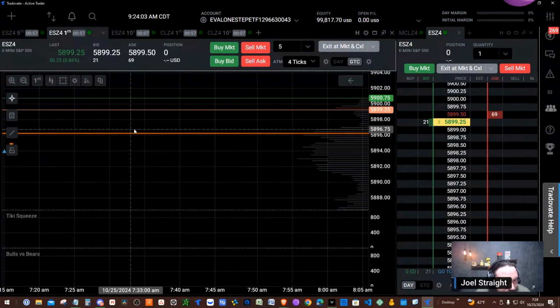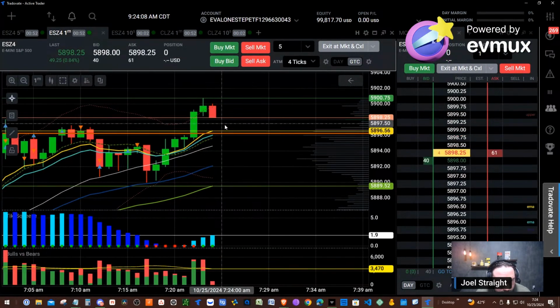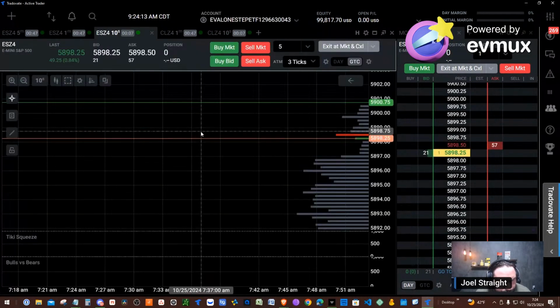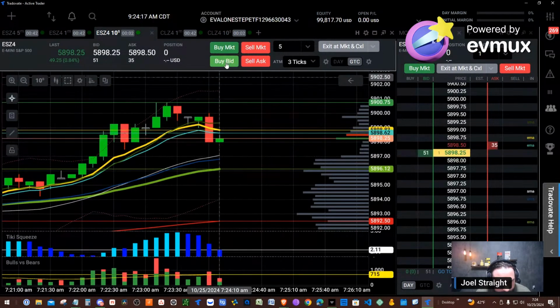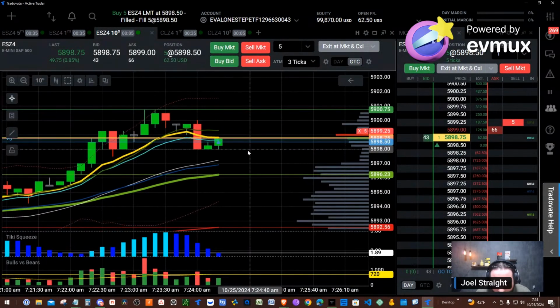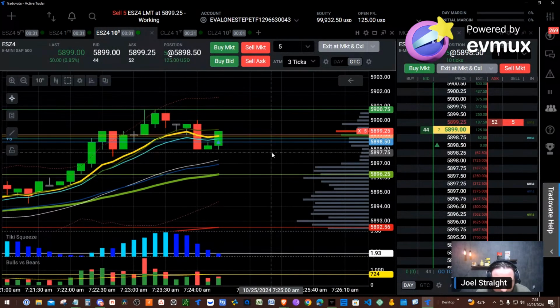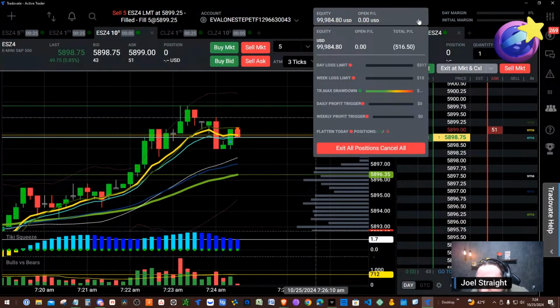Want to see a pullback for this candle here, just like a 1 minute pullback. Just pull back to 98. Order filled. Trying to get out 99 and a quarter. Order filled. All right, there we go. Quick scalp. Now down 516. The account's almost back to break even.